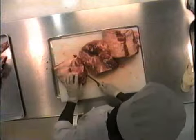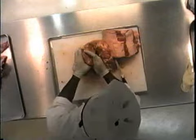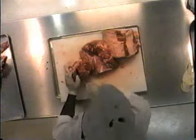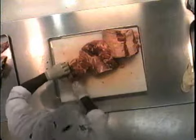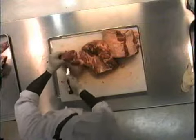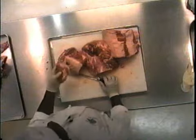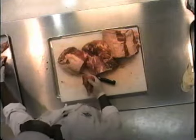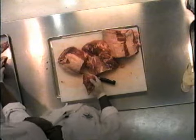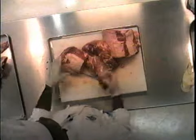Okay. Let me cut. There's a top piece on this end right here. This bone right here, I'm going to cut that off. The bones? Pork is probably running, if this is a pork loin, the whole loin with the bone in.